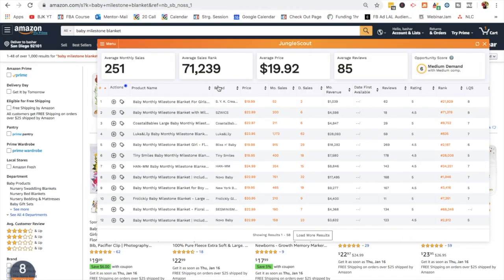Okay, so 7 out of the top 10. 1, 2, 3, 4, 5, 6, 7, 8, 9. Okay, so all of them have an $18 to $35 price. Although nowadays I'd probably like to be almost double this price, this is a good product, right? The thing is, you don't want to go lower than $15, $18 simply because the profit margins are very slim, and sometimes it's just not even worth it. You know what I mean?